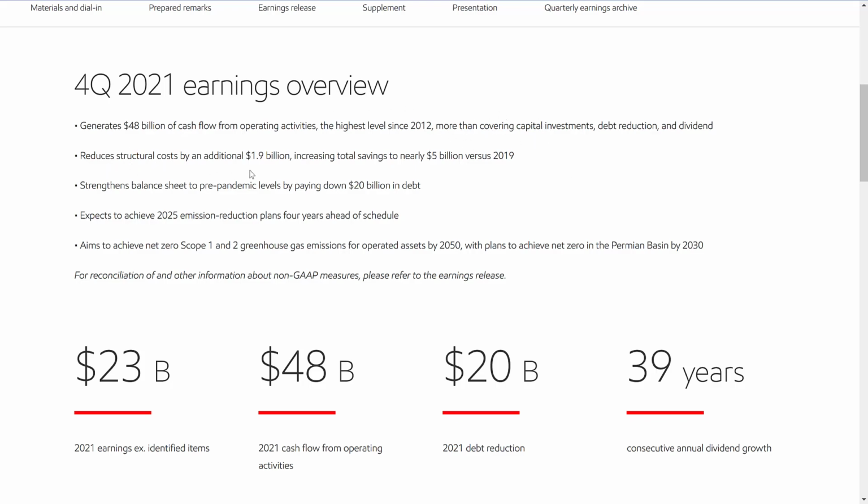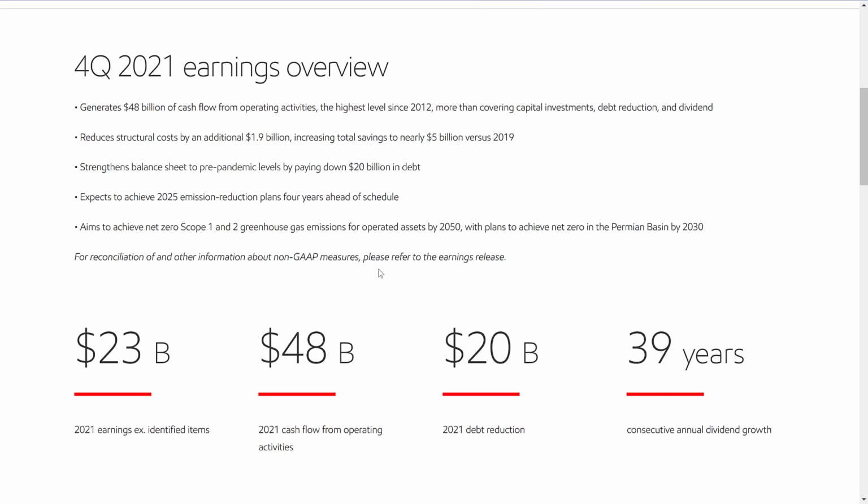And they reduced their cost by $1.9 billion, increasing their savings, and paid down $20 billion in debt. By 2025, they expect to achieve emission reduction plans. That's 4 years ahead of schedule. They aim to achieve net zero scope 1 and 2 greenhouse gas emissions by 2050. So they're having long-term expectations, meaning this is a great long-term buy and hold.